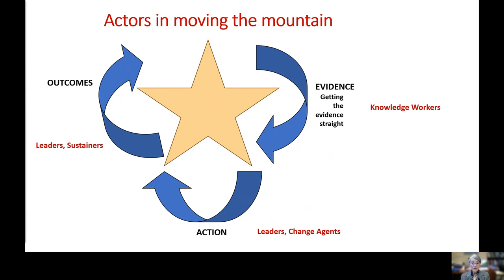So the evidence work, the knowledge workers get the evidence straight. We have to get it right, or else we could be doing the wrong thing. The leaders and change agents get the straight evidence used. And then finally, the leaders and sustainers get the outcomes measured.